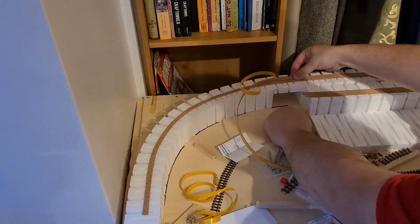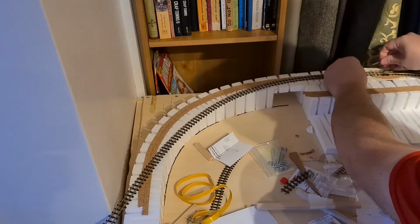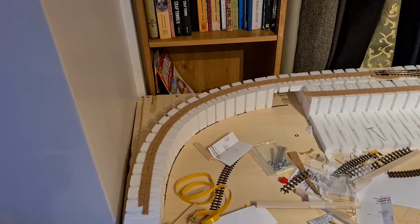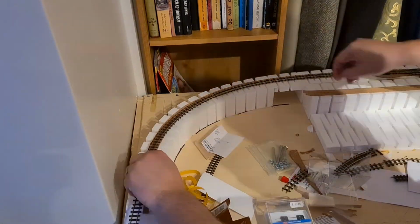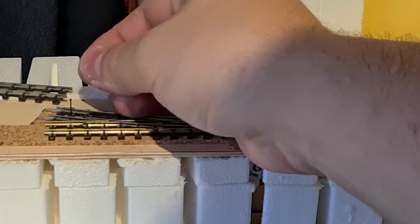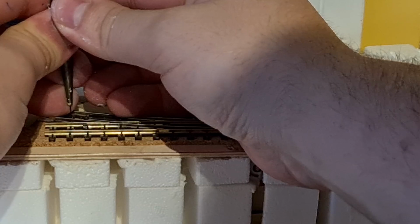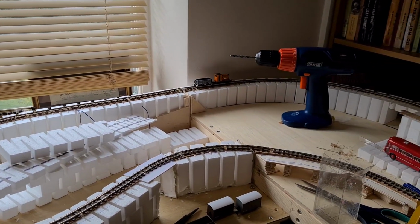As PECO Flex Track doesn't have pinholes in it, I pinned the track down temporarily and then marked each sleeper where there was going to be solid foam underneath. I used a small pin drill to make holes and then push the pins into place. And obviously when I come to ballast the track later, it'll all be held down securely. But it's fine for now, we can run trains, it doesn't move at all.